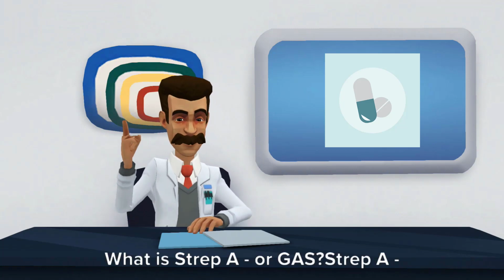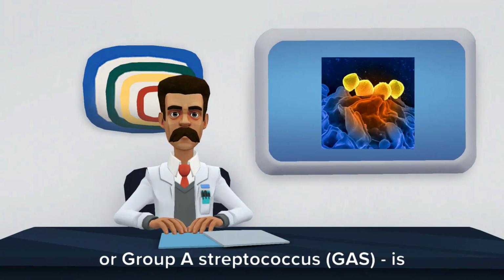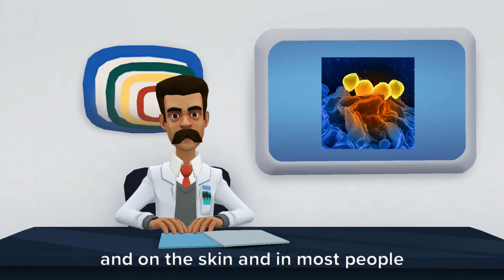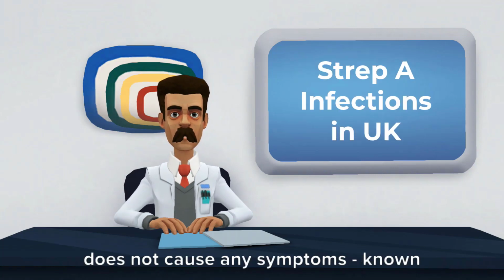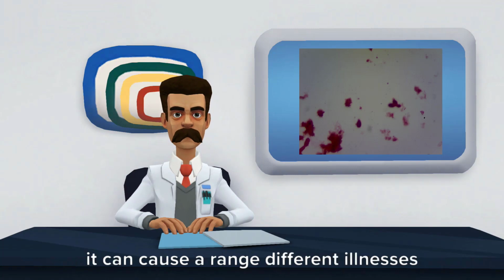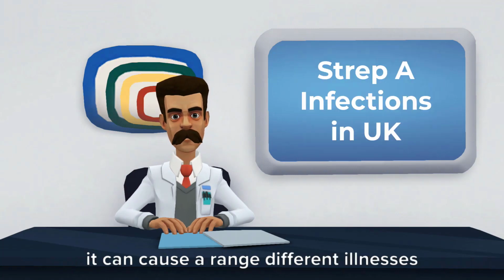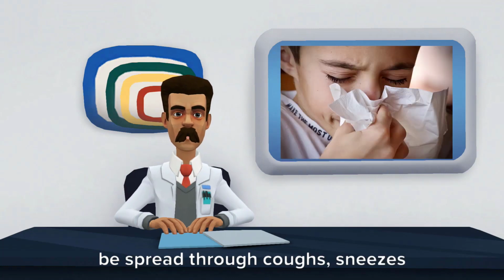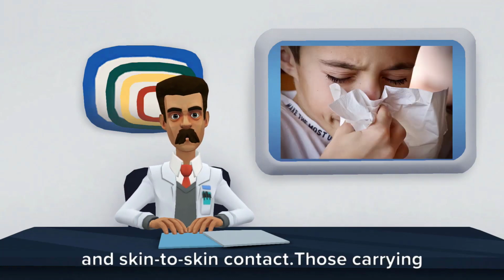What is Strep A, or GAS? Strep A, or Group A Streptococcus (GAS), is a type of bacterium found in the throat and on the skin, and in most people does not cause any symptoms, known as being colonized, the NHS says. However, it can cause a range of different illnesses of the nose, throat and lungs. It can be spread through coughs, sneezes and skin-to-skin contact.